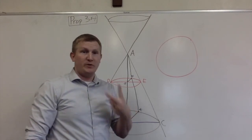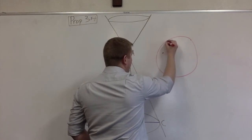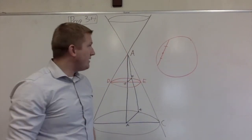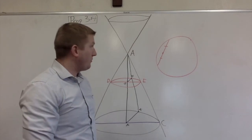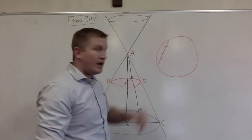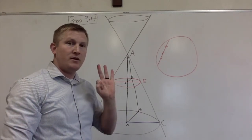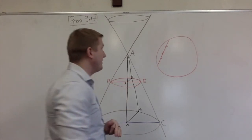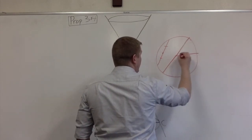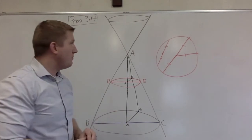Well, if we were only satisfied with 2, I could pick any point in this curved figure, draw some straight line, and get 2 equal lines going to the circumference from that point. So in order to prove that this is a circle, we need at least 3 in order to prove that that point is the center. And if this is a center, and all lines going from it to the circumference are equal, then we have a circle, right? Because that's what a circle is by definition.